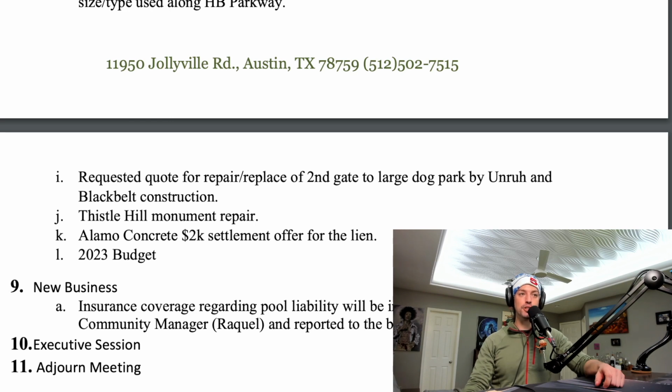10, the executive session. That is where the board discusses items that are privy to the board due to the private information of property owners involved in any issues that they are talking about. 11, adjourn the meeting. And that wraps up the November meeting recap for the Harris Branch HOA meeting.